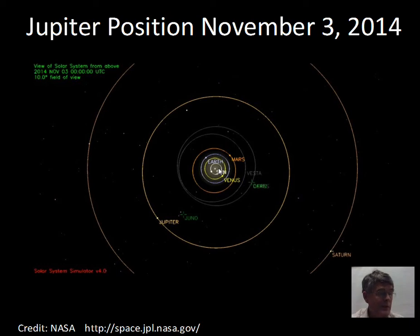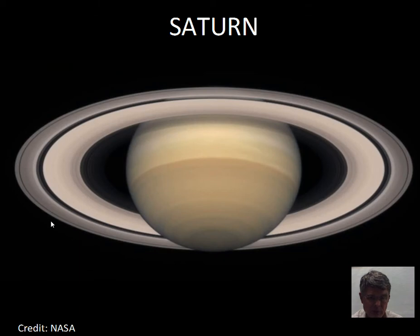As far as the distance to Saturn goes, you can maybe estimate off of this diagram, but about 9.6 astronomical units. About 9.6 astronomical units. And that gives it a period of orbit around the sun, a little over 29 years. So we're, again, further away from the sun, gravity is weaker, and we get longer periods.